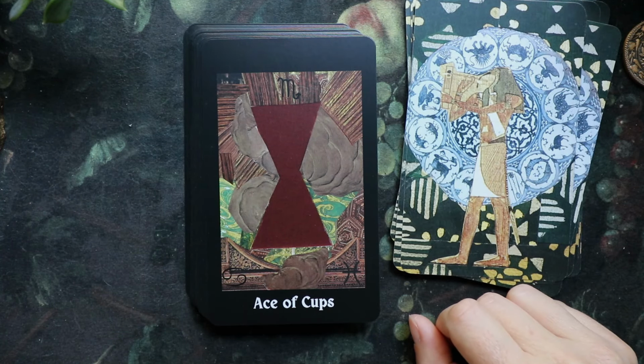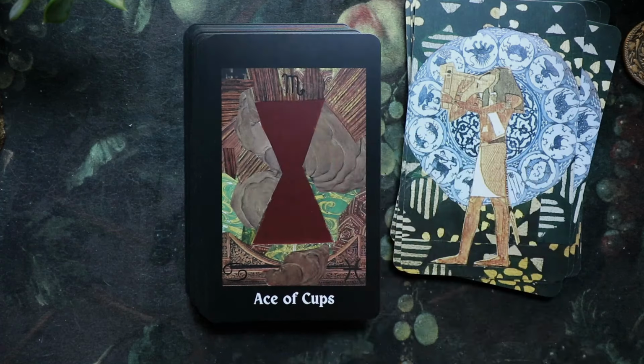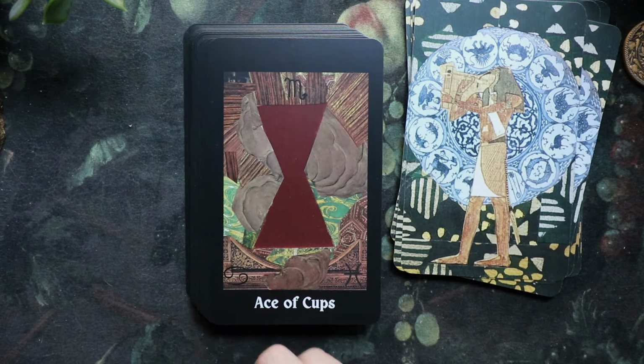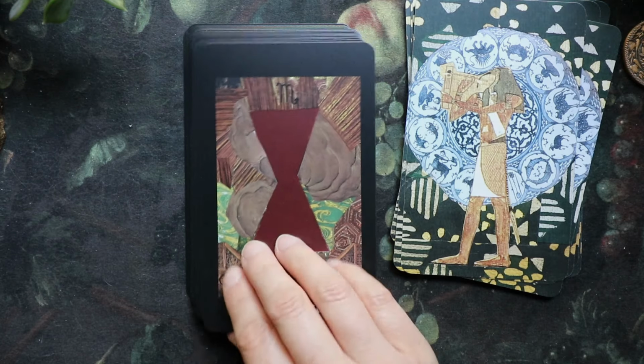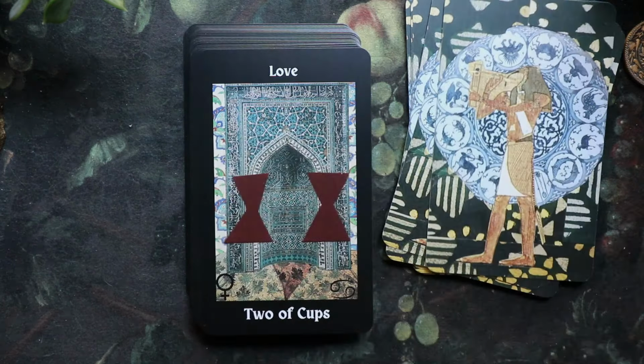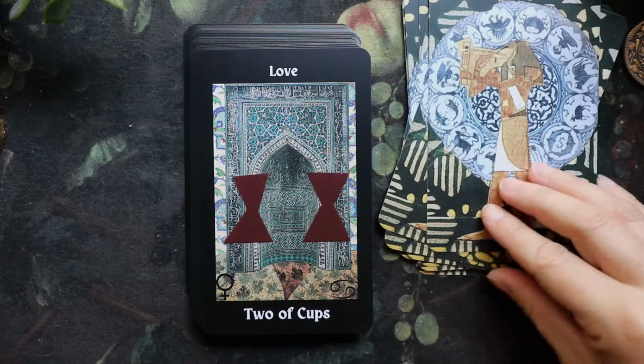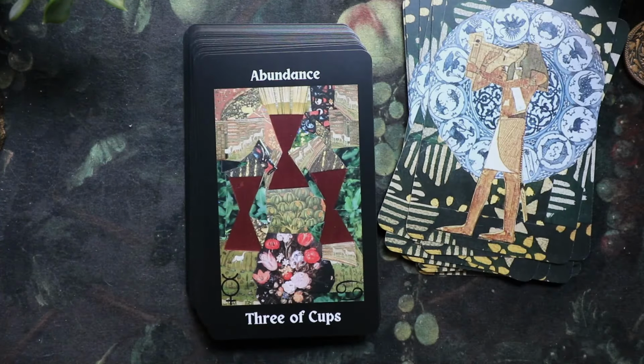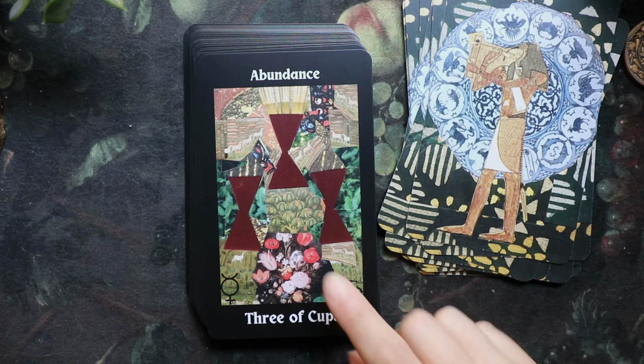Ace of Cups. And then there's all our water signs. It's beautiful too. Am I thinking about them too much? This also might happen. This is where I think about each of the cards too much. This is nice. I like this.